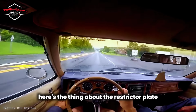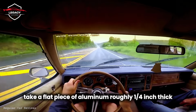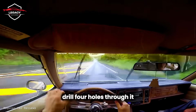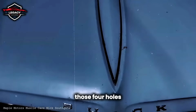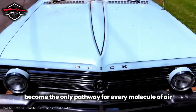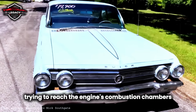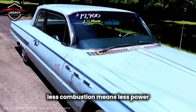Here's the thing about the restrictor plate. The concept is almost insultingly simple. Take a flat piece of aluminum, roughly a quarter-inch thick, drill 4 holes through it, bolt it between the carburetor and the intake manifold. Those 4 holes become the only pathway for every molecule of air trying to reach the engine's combustion chambers. Less air means less fuel can be burned. Less combustion means less power.